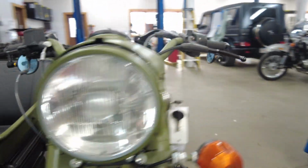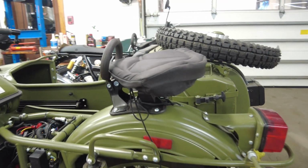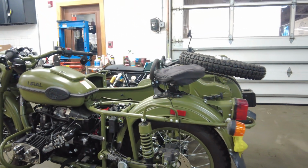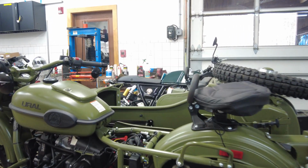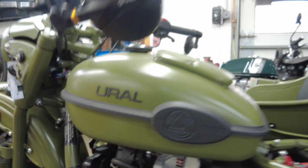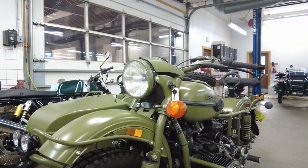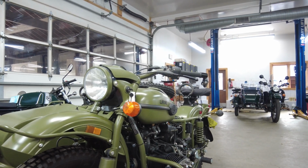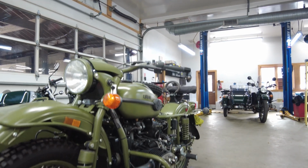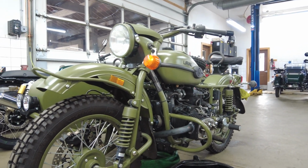So all very cool. We love seeing machines come into our service department with that flair and that taste of the owner. Because as we know, that's one of the things we love about riding bikes, is being able to customize them. So getting to that first service, I actually have a list I'll read to you. At around 300 miles, they are due for their first service, and I'll just give you a quick rundown.